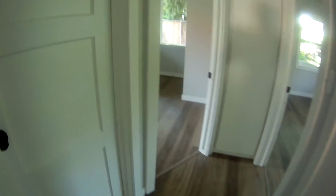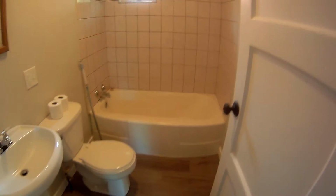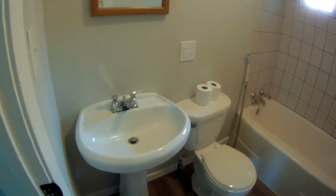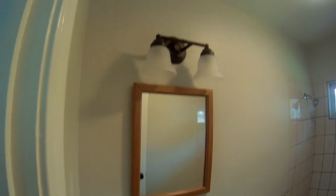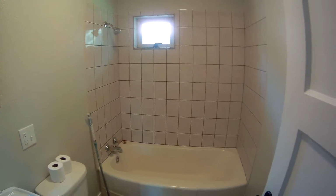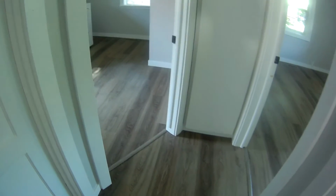That would be the basement. New plank flooring into the bathroom with new flooring, a new toilet, nice pedestal sink, new light fixture, and an old tub. We'll work on that. Okay. Love the flooring, looking really good.